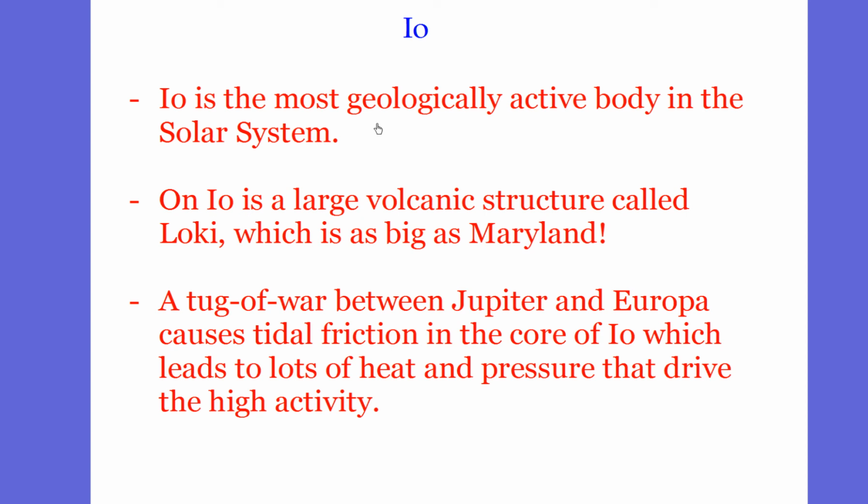Anyway, so Io is the most geologically active body in the solar system, and that's because it's being beat up. It has a few bullies around it. Part of this activity leads to volcanic activity, and on Io is a very large volcanic structure which we call Loki, like in the recent Avengers movie. This volcano is pretty big. Not as big as Olympus Mons, but still pretty big, about as big as Maryland.